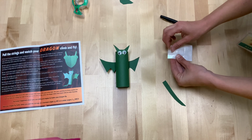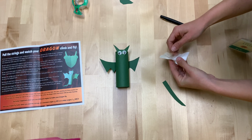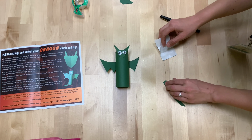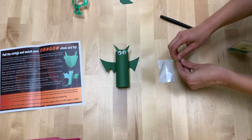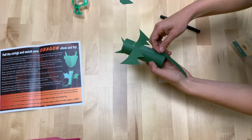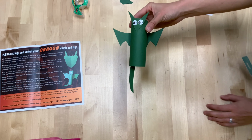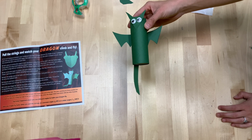And one last glue dot for the dragon's tail. Glued right on the back. And there we go. Now we have our dragon.